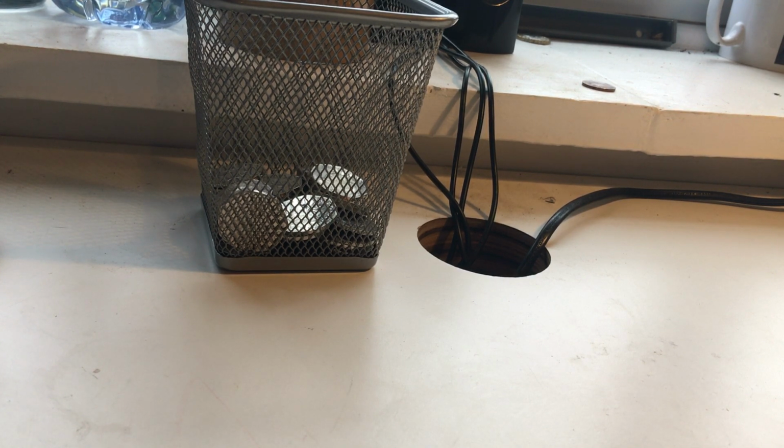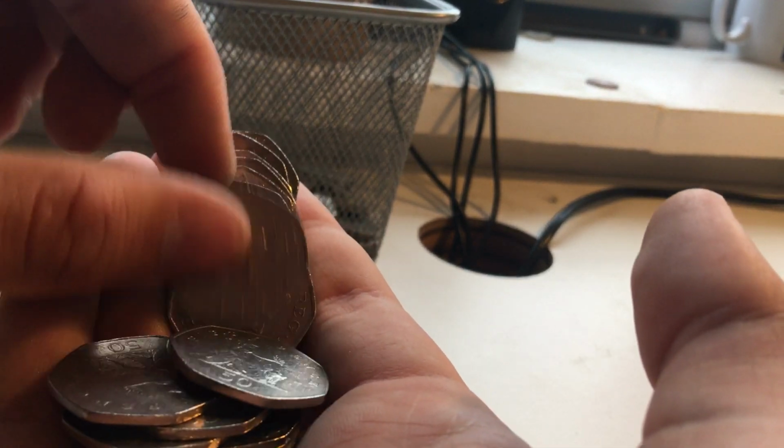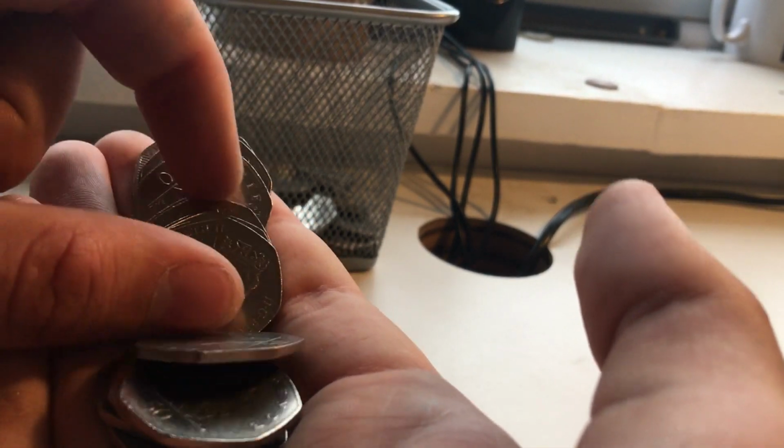I'm trying to do the 50p albums how Royal Mint usually done them. I will put my logo, like, I'll put my YouTube name on the albums, just to get a bit of publicity. But yeah, I am going to work hard to try and get these all done. I'm going to try get them done within the next month. Beatrix Potter.